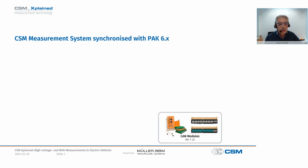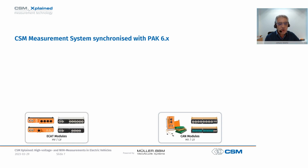So how do we incorporate these electrical high voltage measurements in addition? We take a look at this in a system overview. Classically, we have CAN measurement modules for measuring temperatures, pressures, and other physical parameters. We offer both conventional and high voltage safe ones. Ethernet measurement modules are used for rapidly changing signals such as acoustic signals, vibrations, and accelerations. And here too, there are conventional and high voltage variants.